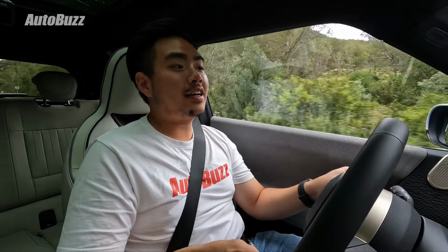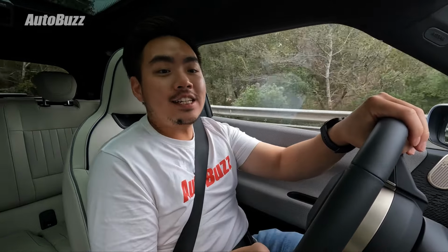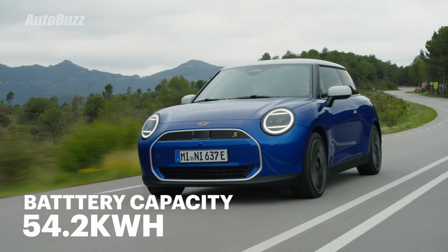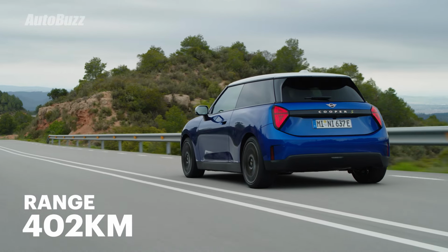Now, one of the biggest complaints we've heard about the previous generation Mini Electric is its, well, honestly, horrendous range. Now there's even more good news here, because on the new Mini Cooper SE, they've now given it a bigger battery pack which has essentially doubled its driving range. With a 54.2 kWh battery pack, Mini says that the new Cooper SE can now travel for more than 400 km in a single charge.